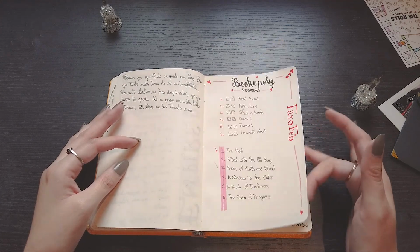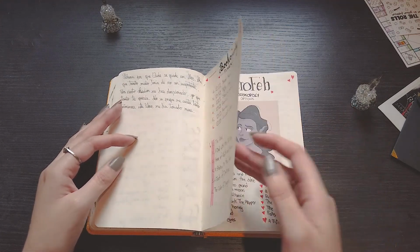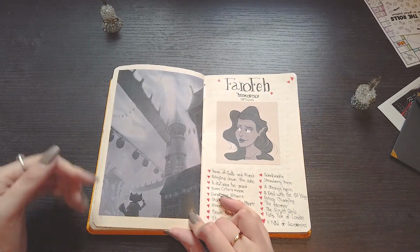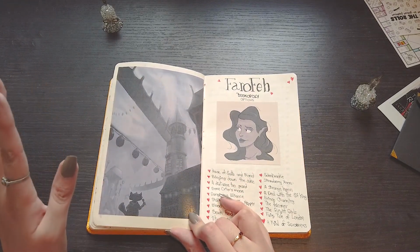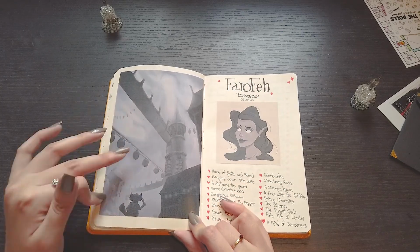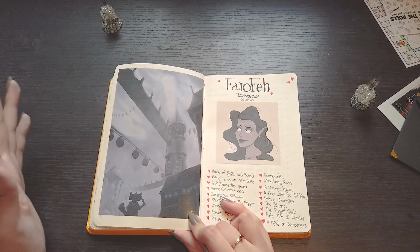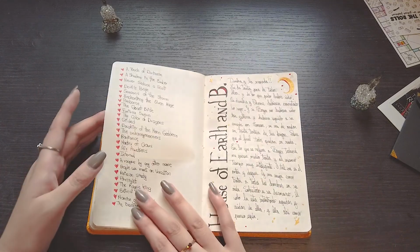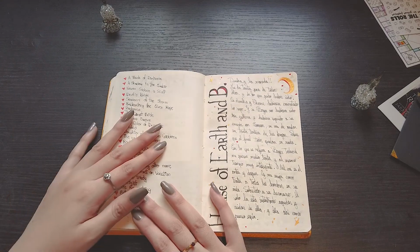So yeah, these are more lists. Here I have, I just put it there. It doesn't have anything to do with anything, but it was a project that I had to make and I really liked it. So I printed it out. So I just put it there. Again, this is mine. Another list, because as you can see, I love making lists.